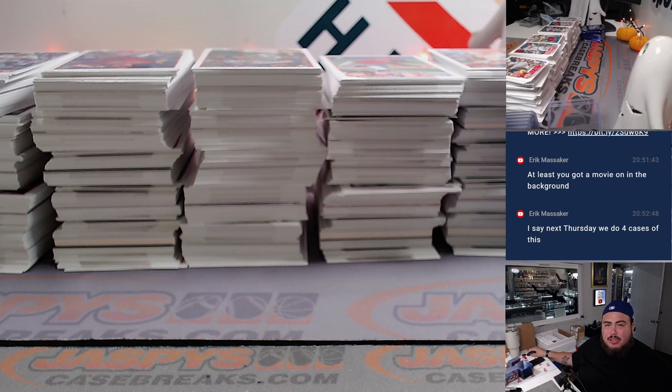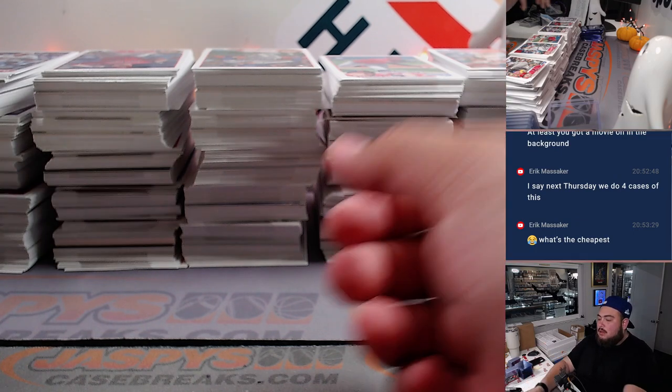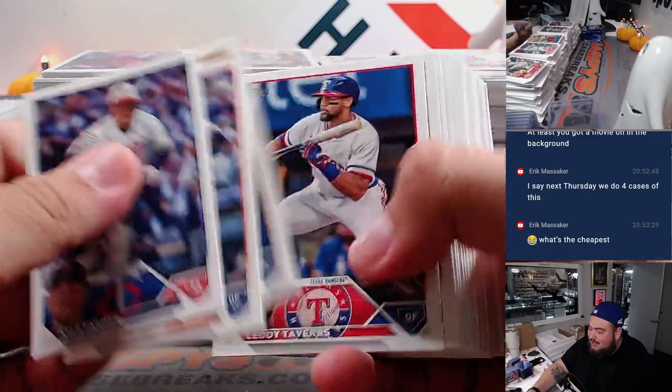But yeah, guys, if you wanted to do something, we still have just enough time to do a quick one. Maybe a Diamond Icon, maybe? Something like that? Flawless? I have no clue. We're doing two cases, but you want to do four, so double the price on what you see.